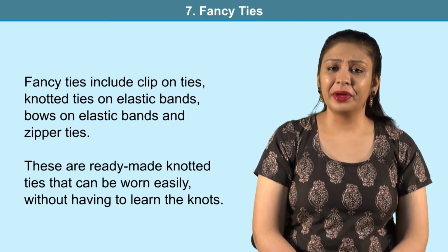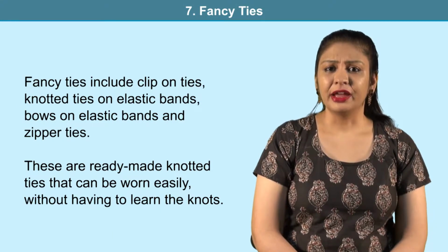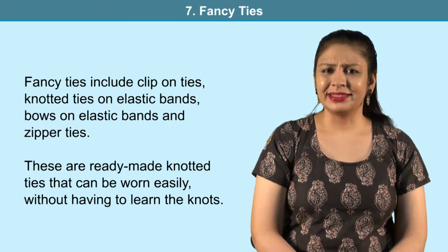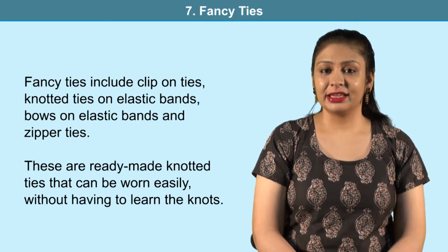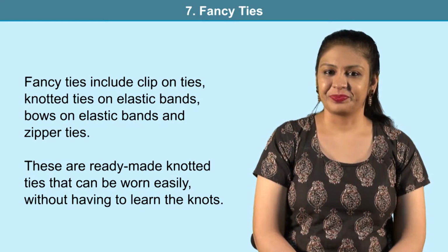Though they can be worn by anybody and they are preferred for younger children and for older people who cannot fiddle with the knots, they are best left for performances. For a gentlemanly, poised, elegant look, it is always better if you knot a regular necktie.